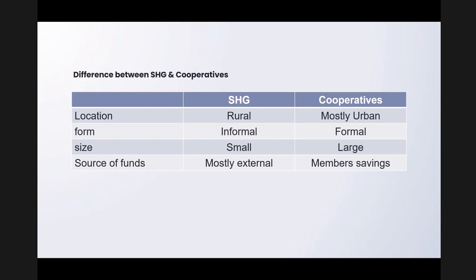In self-help group, the source of fund is external. The self-help groups depend, as far as their financing is concerned, on external sources. But cooperatives generate their own funds because members open a saving account and the money is pooled and generated, the capital is generated internally. So cooperative societies don't depend for their financing on some external sources. This is the striking feature of cooperative societies, that funds are generated internally.